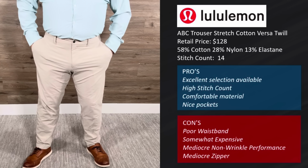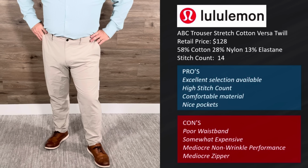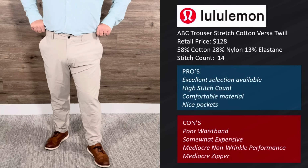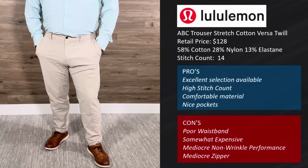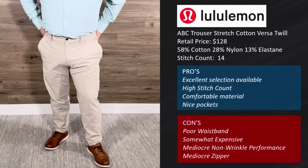They have a high stitch count, and the material is comfortable, and they also have nice pockets. Those are the pros. However, I really didn't like a few things with these pants, specifically mediocre non-wrinkle performance. Every time I put these in my drawer and pull them out, they need to be ironed or thrown in a dryer. I don't know what it is about the material with these pants.